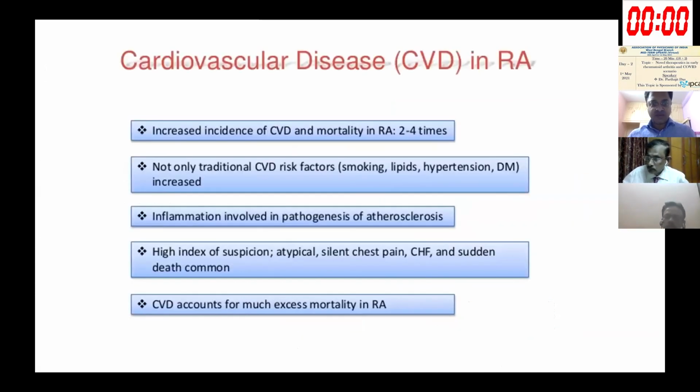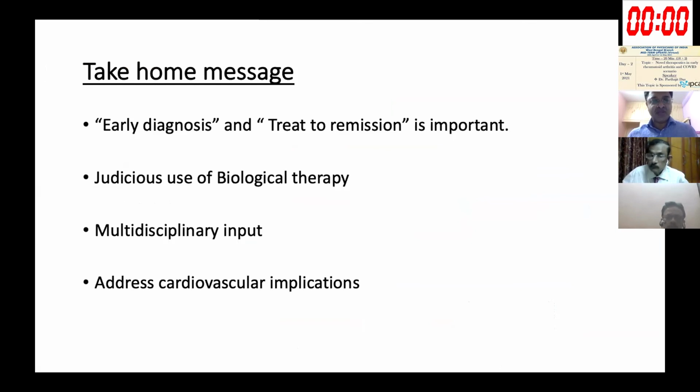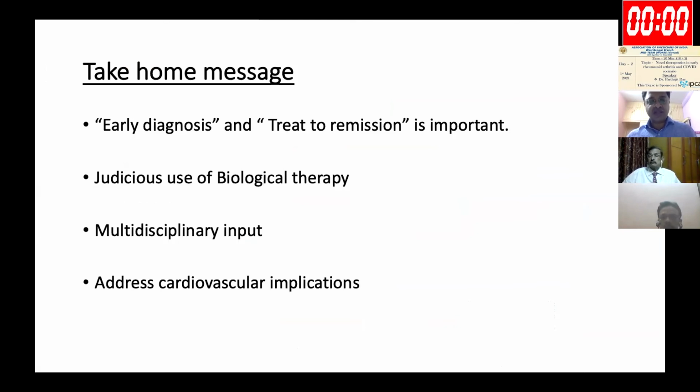So just the take home message. Early diagnosis and treatment to remission is important. Judicious use of biological therapy needs to be taken into consideration for optimum control of disease activity. Multidisciplinary input is needed, including rheumatologists, physiotherapists, and orthopedics, but we shouldn't forget to address the cardiovascular implications.